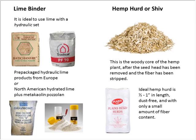So that's the lime portion, that's the binder. That's what we're going to use to coat each of the little pieces of hemp, and that gives it protection and also allows them to stick together. And that's how we're going to make this material bind in a way that it keeps its shape in the wall or attic or floor or wherever we're using it.